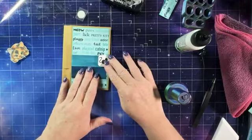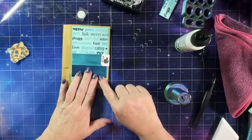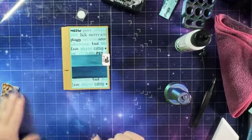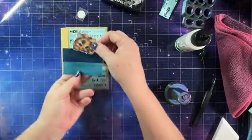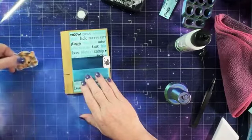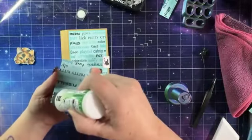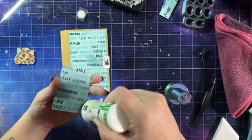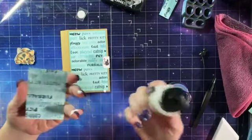So what I want it to look like is that the mouse ran across the floor. See how that goes? That's how I want to do it. And then I'm trying to decide if I want my cat on the light teal or the dark. I think maybe the dark. So I'm going to put it on there like this. So we're going to put some glue on here. I think we're going to wobble our kitty too, so it can watch the mouse run across.